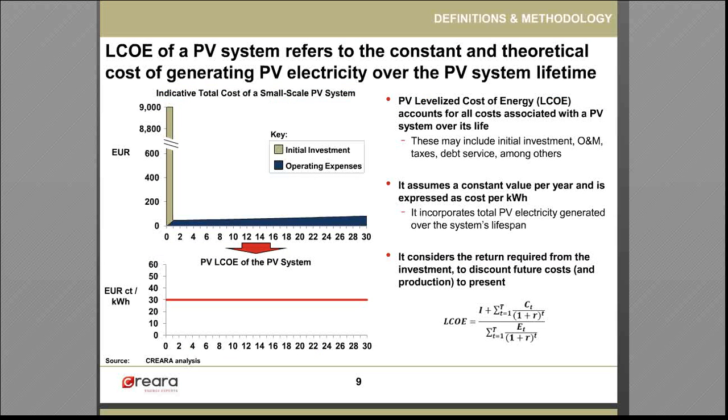As we said before, the value we use to calculate the proximity to grid parity is the LCOE, which is the constant and theoretical cost of generating PV electricity, as you can see in the diagram. The LCOE incorporates all the PV system costs, such as the initial investment, the operating cost, the taxes you have to pay, and it assumes all these costs in a constant value per year expressed as cost per kilowatt hour.